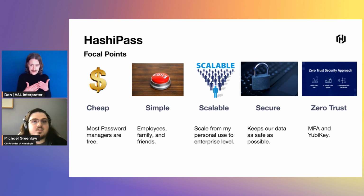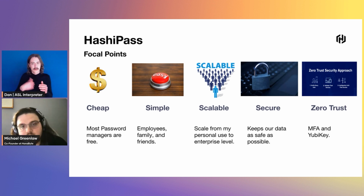The first thing is it needs to be cheap. Most password managers are free, or we have something like a paid plan or enterprise plan that's only a couple of dollars a month for every user. So making this cheap is really a big point for us. We need it to be affordable to use.